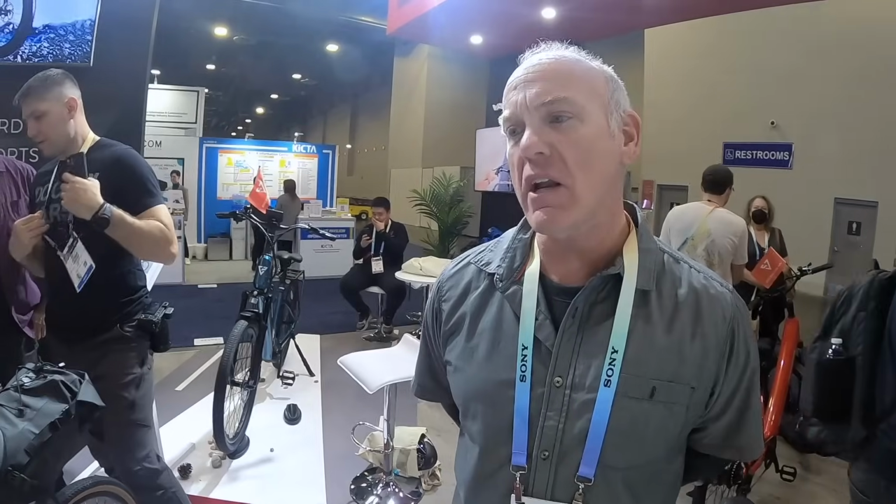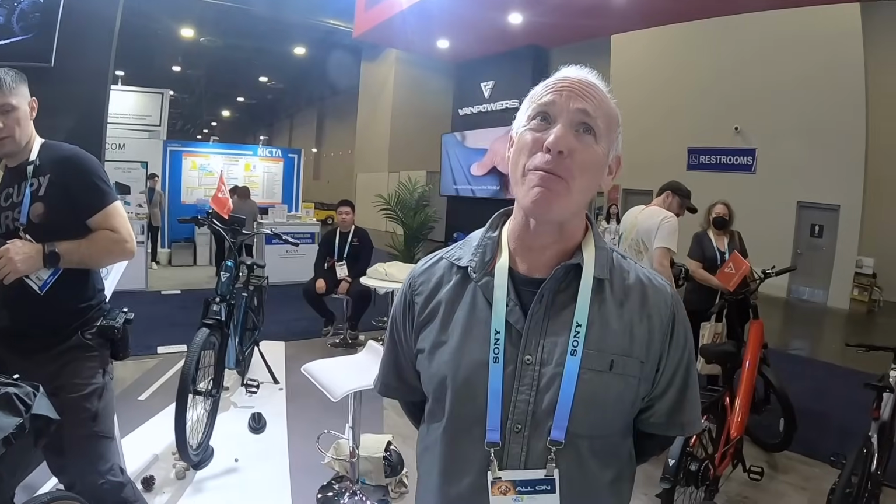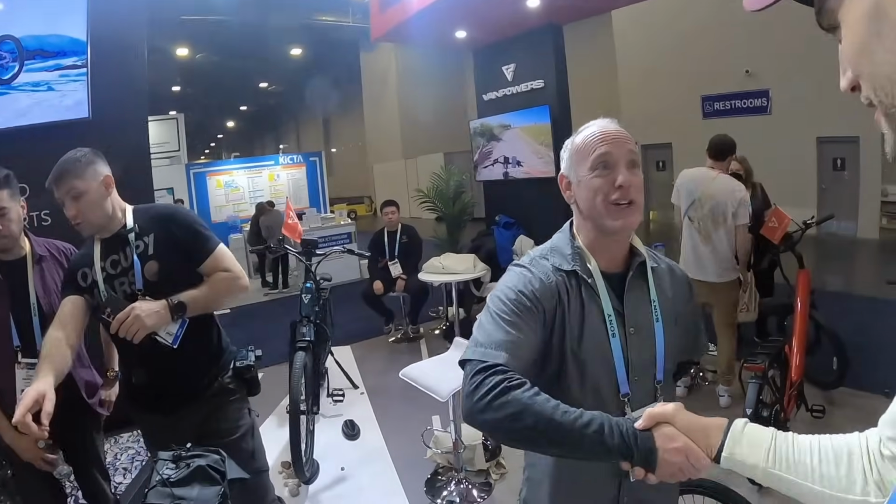Yep. Maximum speed is 20 miles an hour, no throttle. Class 1. Nice. A lot of land managers are a lot happier with a Class 1 than any of the other classes, especially the throttle bikes. Yeah, when we start getting into different conversations. Let's keep the trails open, right? Yeah. There's a lot of debate that goes on in my neck of the woods for that stuff. Right on, man. Well, thanks for giving me the tour on this stuff, Tyson, I appreciate it. Thank you so much.